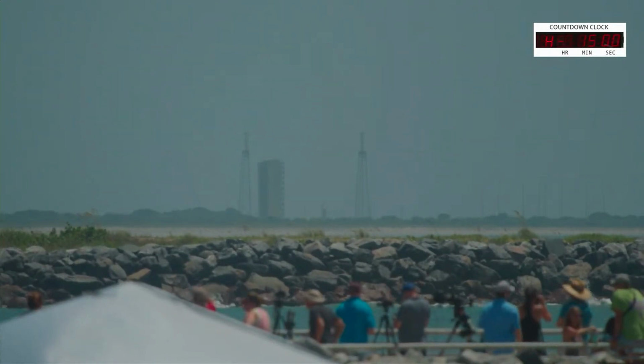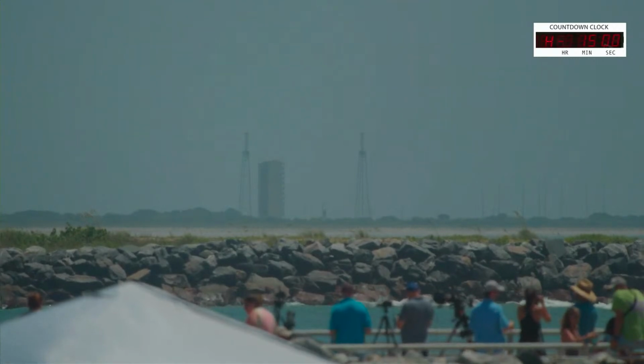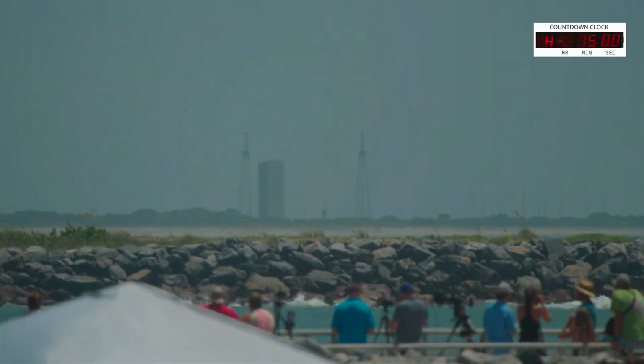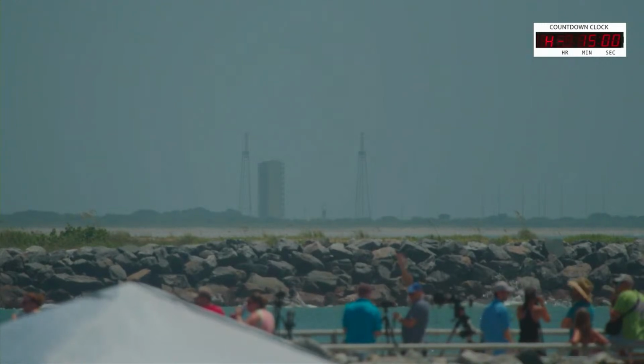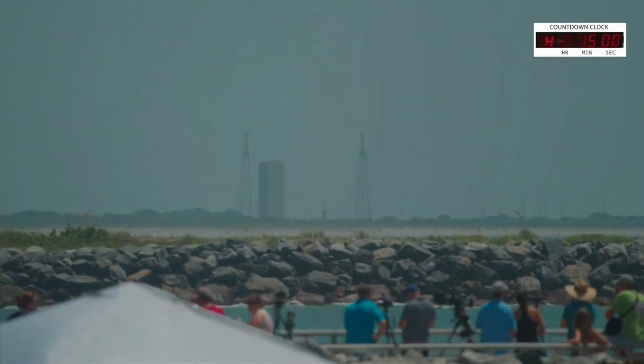Astra's countdown continues to hold at T-minus 15 minutes. We're waiting for any word on the reason for the hold. Astra has not provided an update on what issue may be currently being reviewed by the launch team. Astra's launch team is stationed at the company's factory and headquarters out in Alameda, California, in the Bay Area.